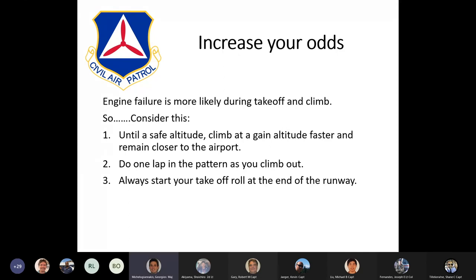You have enough runway. You can start your roll at the beginning of the runway, the departure end. Sometimes we get offered intersection departures, and if that means that you have 10,000 feet of runway ahead of you, that might be fine because you can still come back to land. But basically, runway that's behind you is of no use. Also, runway behind you and fuel on the ground are the two useless things. We want to have runway in front of us, not behind us.